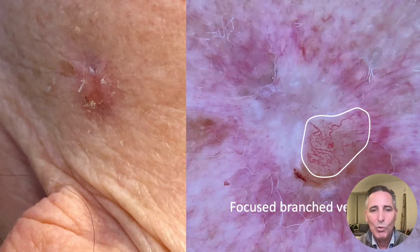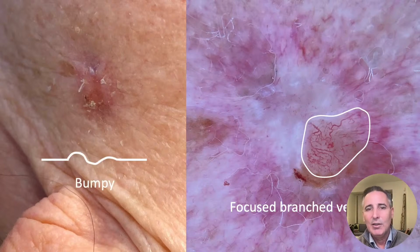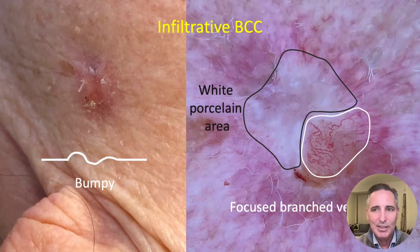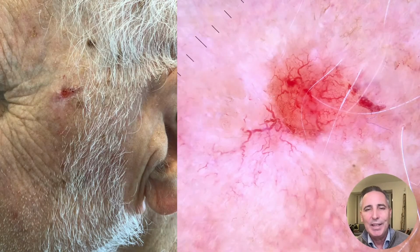Okay, so just one by one, focused branched vessels, and then we have the bumpy surface, and also, as another feature helping us, the white porcelain area, making this an infiltrative BCC. Okay, one more case here. We can see that this is a case with focused branched vessels. So already we're suspecting basal cell carcinoma. In the background, we can see the shiny white blotches and strands. But in the center, you can also see that there are vessels within an area of ulceration.